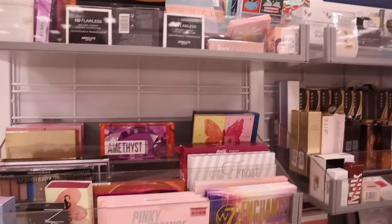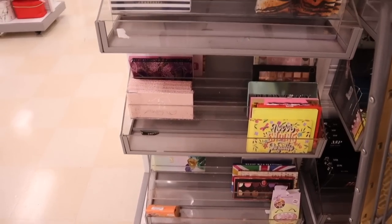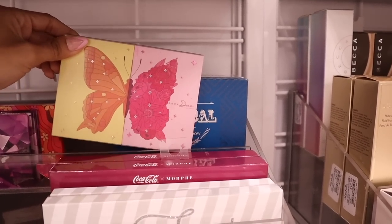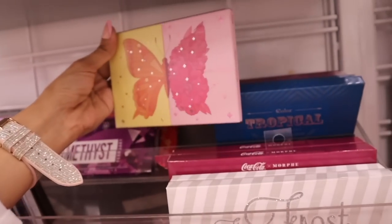So we just made it to the makeup section and I really want to look for new palettes, but it looks like they started marking a bunch down and put it in the clearance section, so keep that in mind. But I actually just found a new palette over here, so the brand Kara, and it's the Fly With The Wind, priced at $6. So you get purple, mint green, yellow, really, really cute.